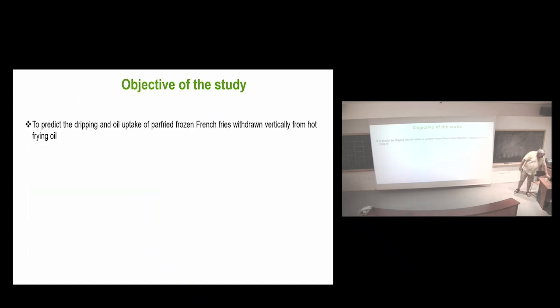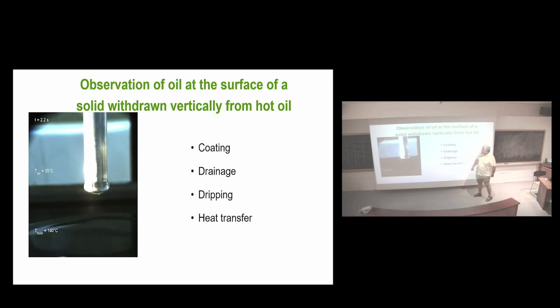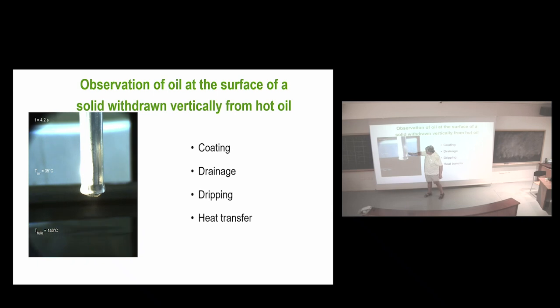When we pull it out of a surface, what happens? Well, we get these drips coming off, and you'll only ever see about 5 drips. So there's oil coming. This is just a glass rod, and so there's oil around the surface. And then when we pull it out, we'll only ever get about 5 drips coming off.